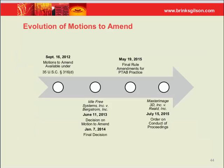Here I have the first slide, which is a timeline, and it'll provide a general background or backdrop to what I'll be discussing here today. The first date is September 16th, 2012, which is when IPRs first went into effect. And with that, the statutory basis for motions to amend is at 35 U.S.C. 316(d). And along with that, we have the Patent Office rules that are at 37 CFR 42.121.